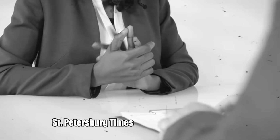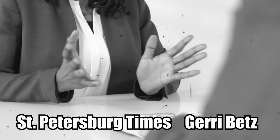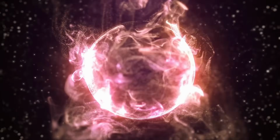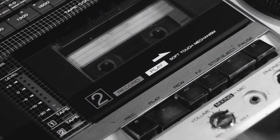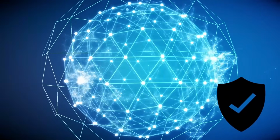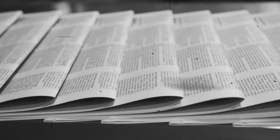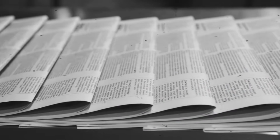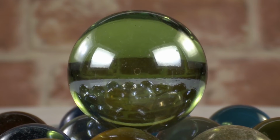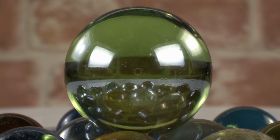In an interview with the St. Petersburg Times, Jerry Betts, the mother of the household, explained that an independent examiner found radio waves and a magnetic field around the ball. A Navy spokesperson, on the other hand, told the newspaper that while they were unable to identify the object, they said it was man-made and harmless. After the sphere became national news, it got to be too much, and the family stopped talking about it altogether. Last I heard, they are no longer taking sphere-related inquiries.